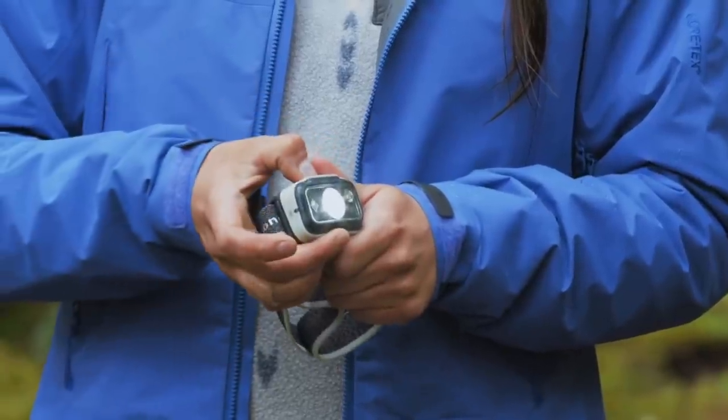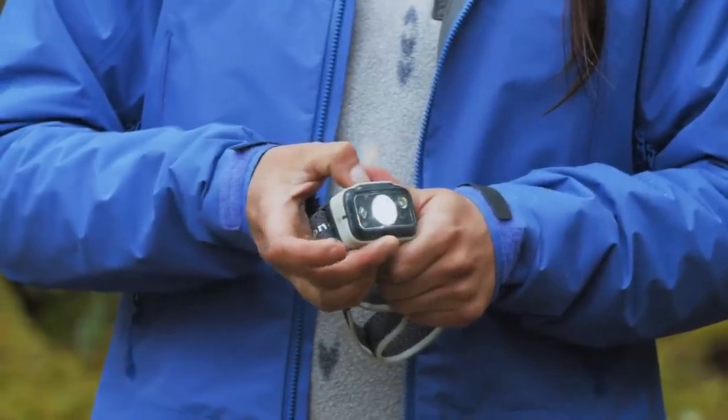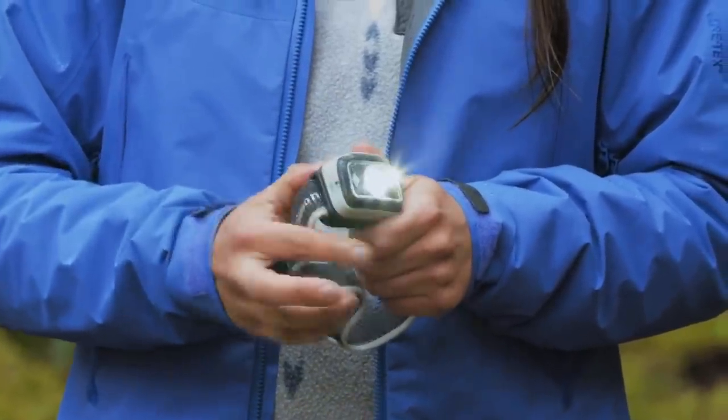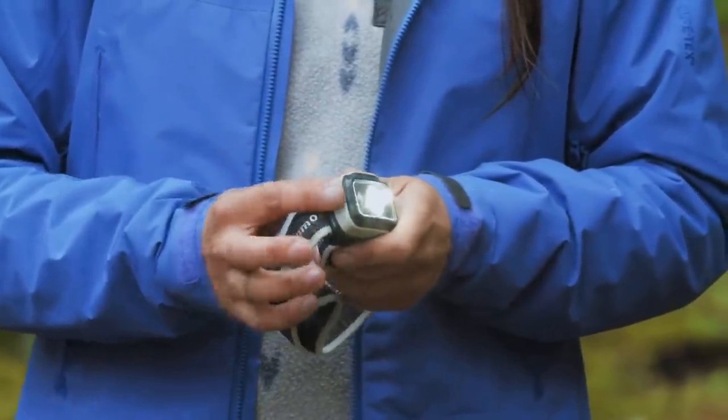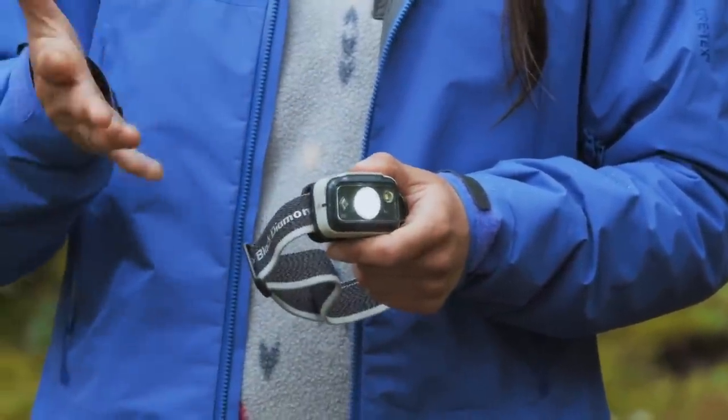There's also a memory setting on this headlamp. So when the light is on, you can press and hold to dim it. So it'll bring it up to max and then dim it down again. And if you swipe on the side here, the headlamp will go all the way up to its max brightness, and then you can swipe again and it'll go back down to whatever the dimness was that you had set the light at.